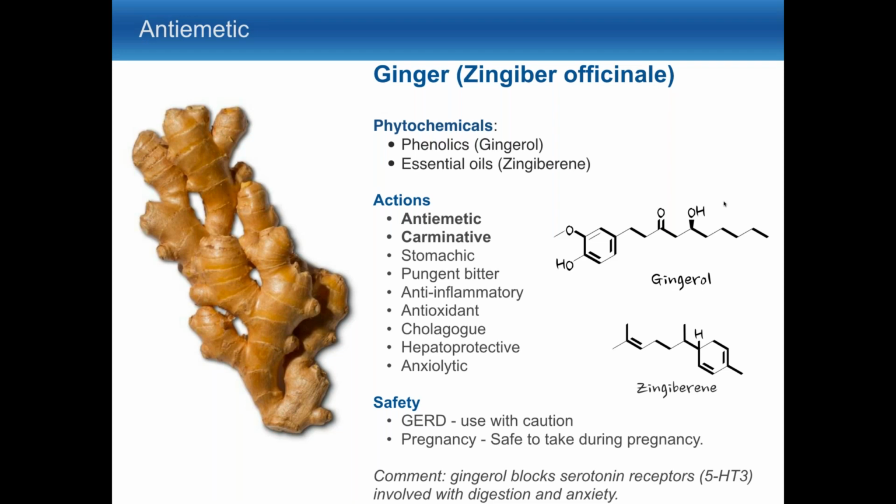It's very, very safe. So there's no real concerns that I have with it. You can pretty much drink as much as you want. The only side effects could be a little bit of reflux because of the carminative action associated with it. And I've certainly seen that before where people drink a lot of ginger and then lay down afterwards. They get a little bit of reflux from it.